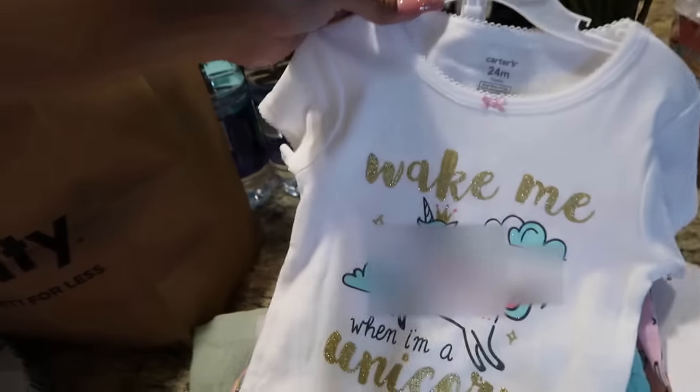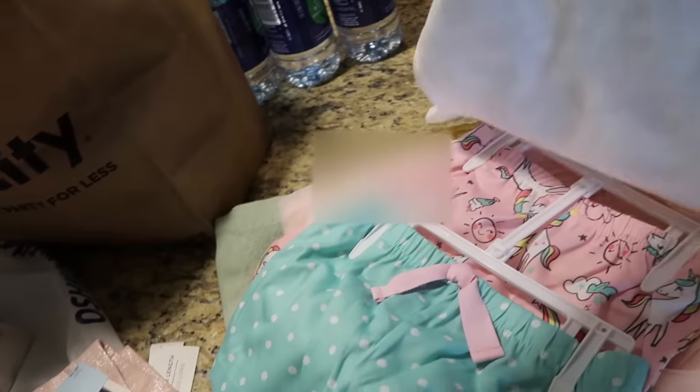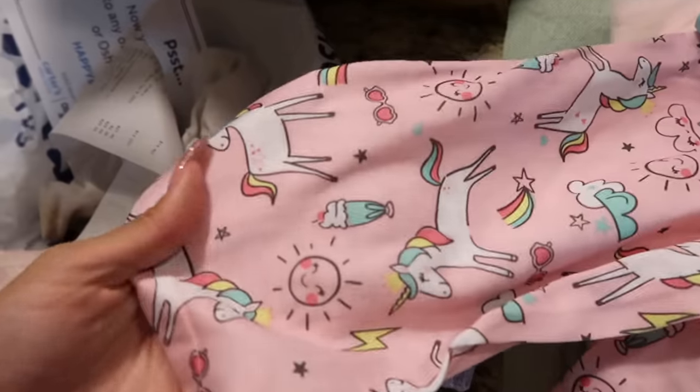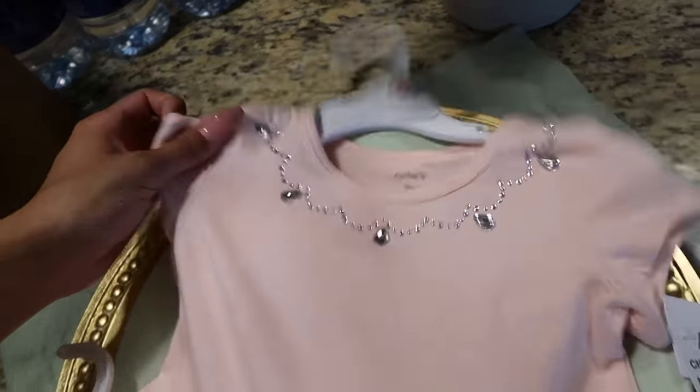It's empty. And then at Carter's, they had these unicorn pajamas, which just went perfectly with everything. So I just got that as an extra birthday present. But look how cute, the little polka dot shorts and then the other unicorn pants. And then also at Carter's, they had this little princess dress, short sleeve with rhinestones right here, and then it goes into a little tutu.